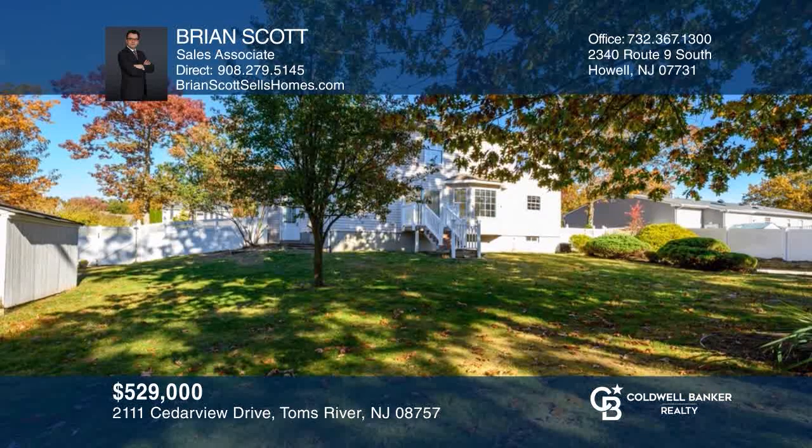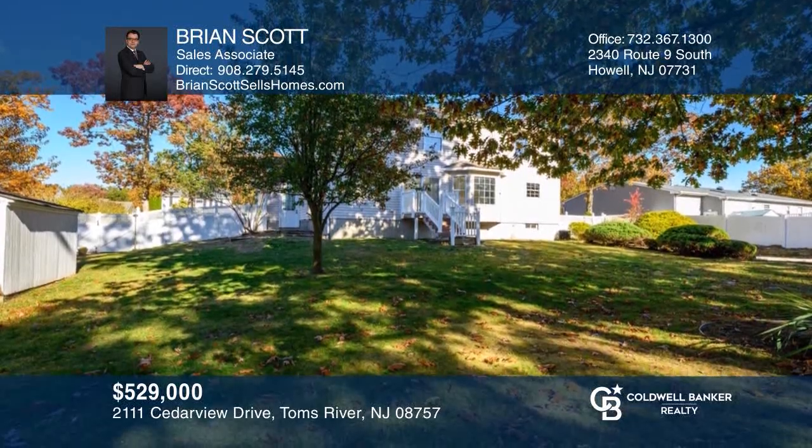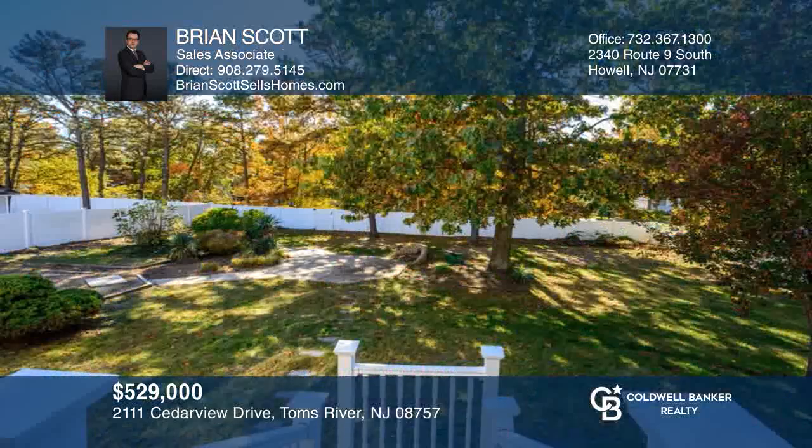This spacious three-bedroom colonial features natural light throughout, generous-sized rooms, an eat-in kitchen, and more. See it today with Brian Scott.